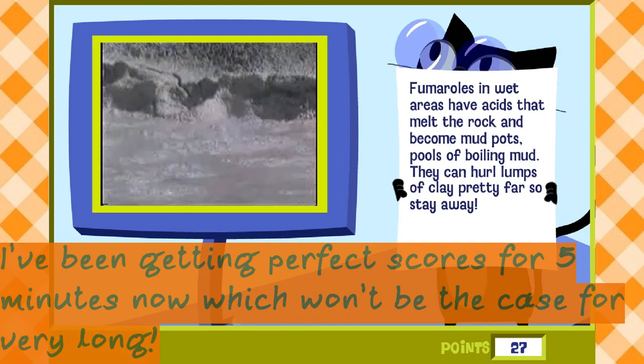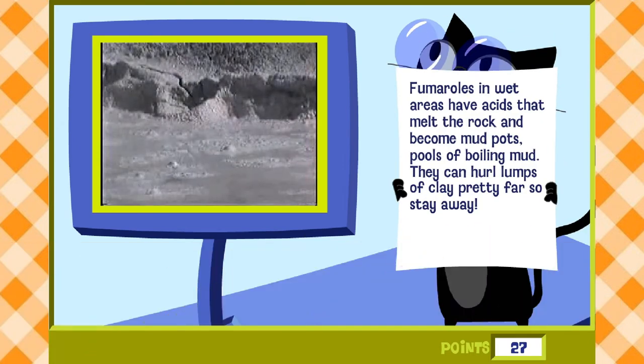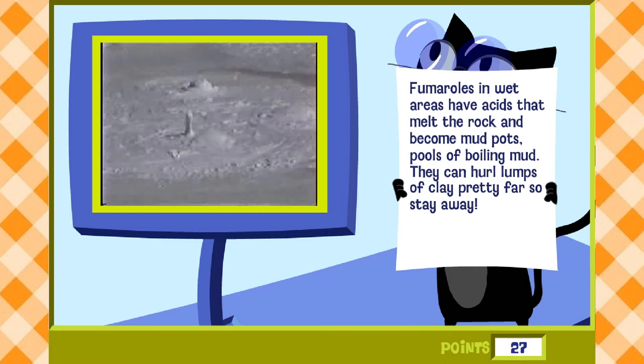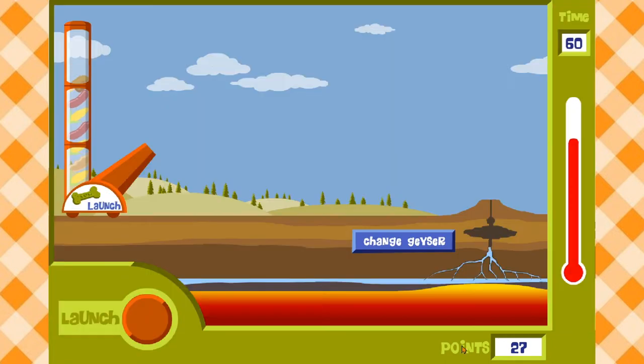Fumaroles in wet areas have acids that melt the rock and become mud pots. Those are pools of boiling mud. They can hurl lumps of clay pretty far, so stay away. Actually, it looks a little like chocolate fondue.